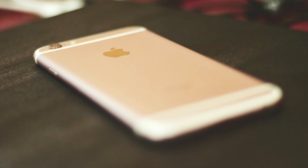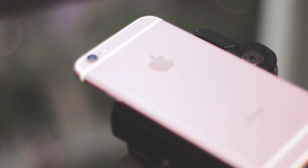Hey guys, what's up? Welcome to the best iOS apps for the month of March. We have some pretty cool apps, so let's get started.